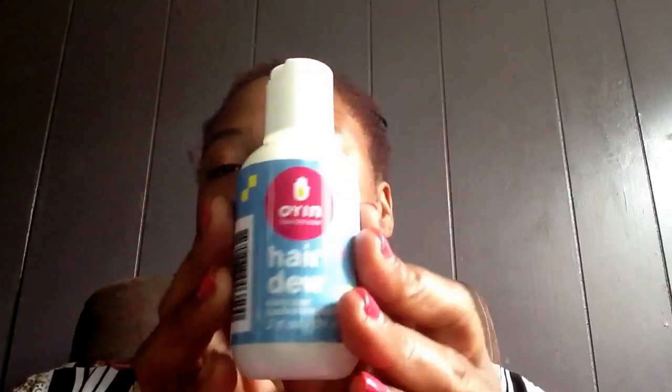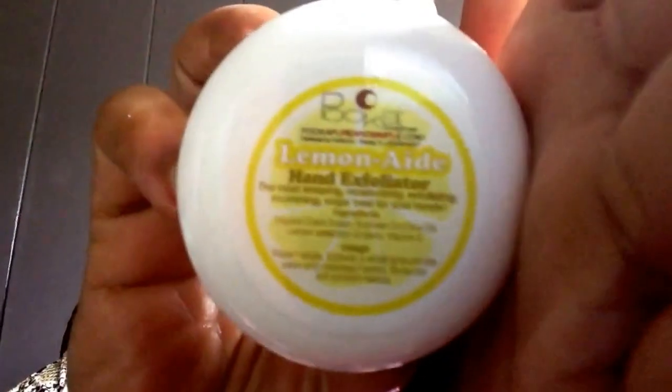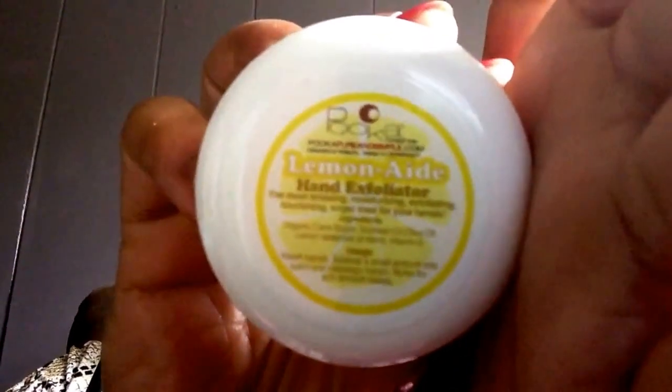Next item out of the box is the Oyen Hairdo. It's a daily hair quenching lotion. Also 2 fluid ounces, so it's a deluxe size sample. That one I'm excited about. And we've got an item in here from Puka. Puka Pure and Simple. It's the Lemonade Hand Exfoliator. And that is the texture of it. Smells like lemonade. It does smell like lemonade.